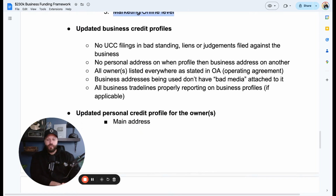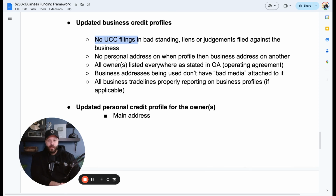And then you want to make sure that the updated business credit profiles don't have any UCC filings in bad standing, liens, or judgments filed against it. No personal addresses on where the profile is or the business address is. So in other words, if you have a personal address that you use as a business address, you want to notify, okay, this is a home-based business, or vice versa.